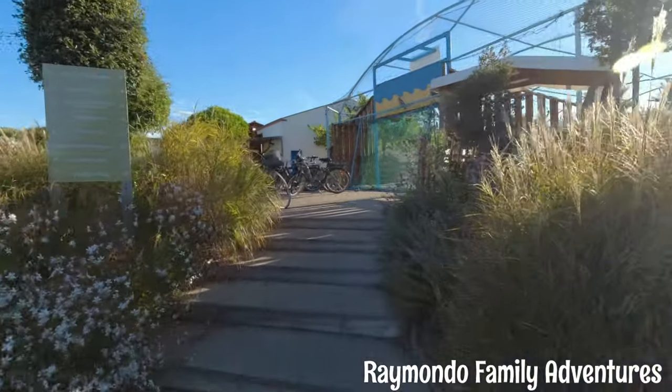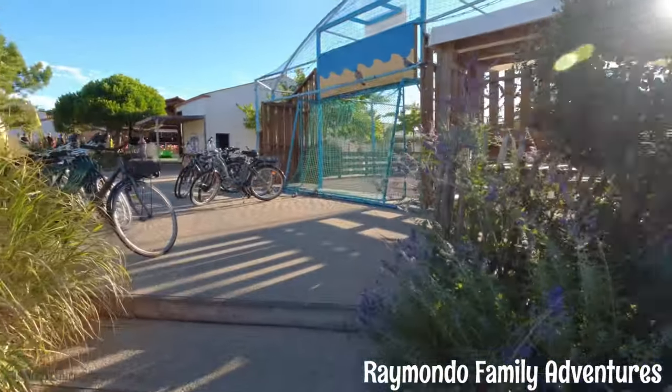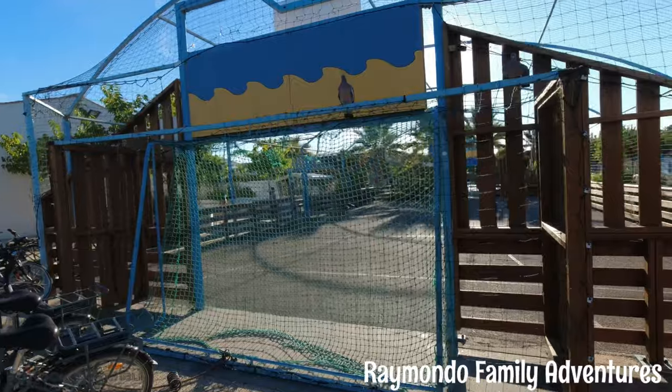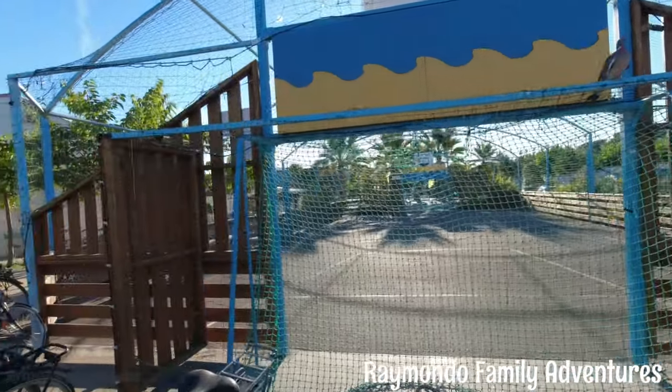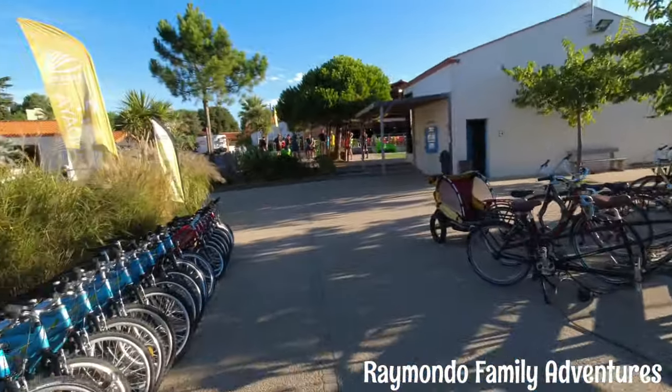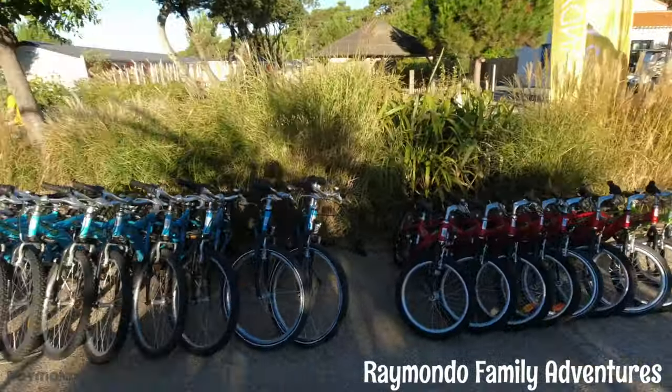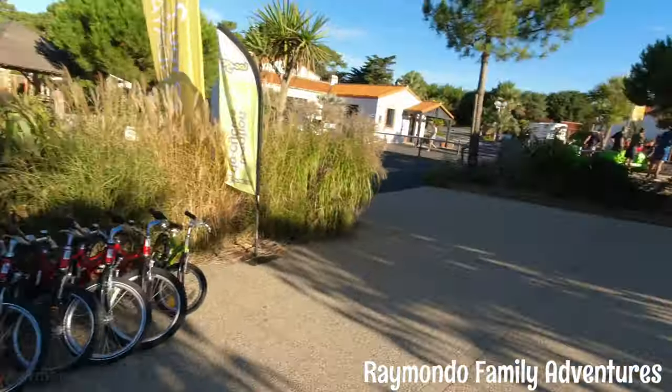I'm going to show you the courts up here. So this is where the kids all play football and basketball. This area here is where you can get your bicycle rentals. Different sizes for the kids and adults.